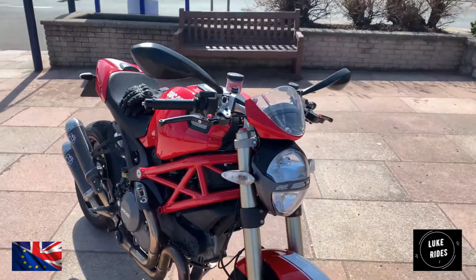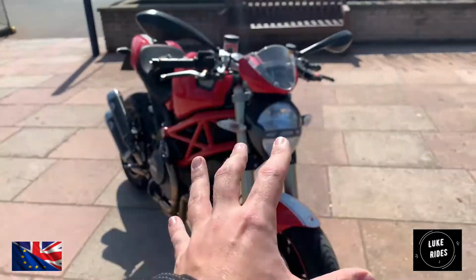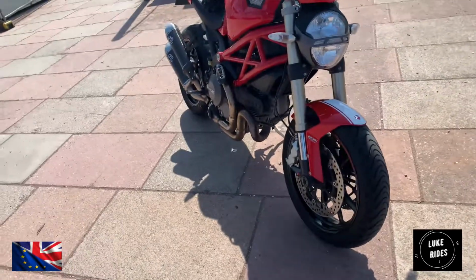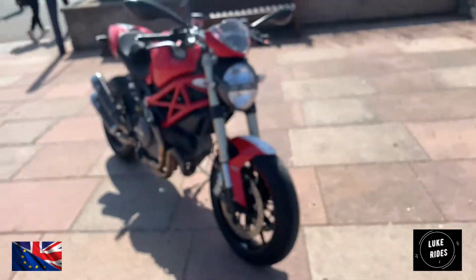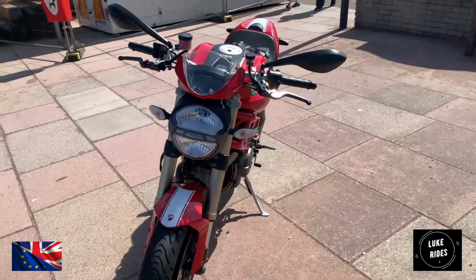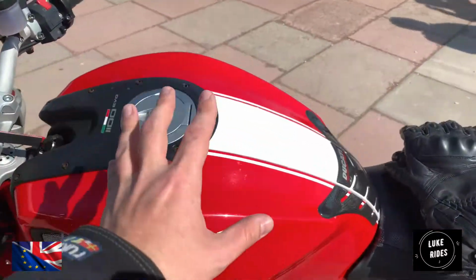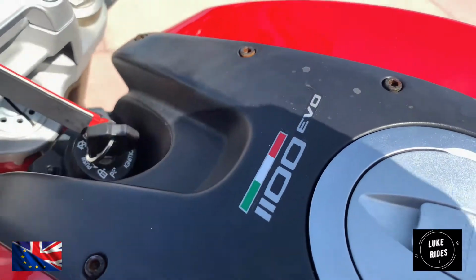Lovely. It's not great on fuel, but that's a Supernaked, so it's not supposed to be. You'd be good for maybe 80 or 90 miles. No, scratch that, Luke Wright says 14. It's usually 14 pounds for about 80 miles. Yummy. And then as you come round, you got that white Ducati Supernaked stripe, 1100 Evo.